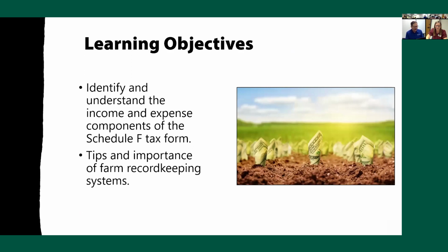So to start off, where do we start? What do we want you to get out of this? We really want you to identify and understand the income side of it and also the expense side of what's in the Schedule F tax form, so when you're filling out your tax information. And then the second step that Manita is going to talk about is some tips and the importance of farm record keeping systems. And as we go along, to make this a little bit interactive, we're going to try to ask some questions.